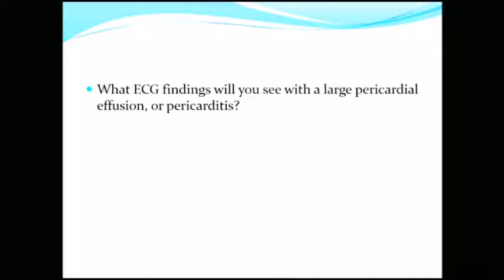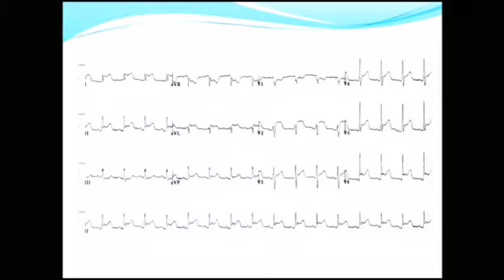Just have a go. If you're not sure, then say you're not sure. Okay, that's okay. So you actually see this diffuse ST elevation. Okay, this is a differential if you get ST elevation in your OSCE, for example.